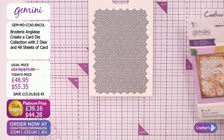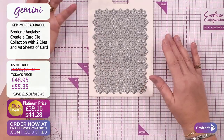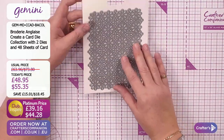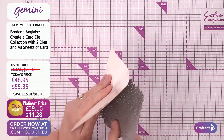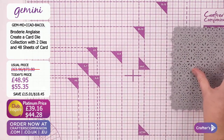So a really nice sizable piece for you to use either as a backdrop or a focal point. You can cut into it, or you might want to just use a part of it. So many different ways for these to actually work. When we take this one off our carrier sheet, we're going to use this onto some pearlescent cardstock.